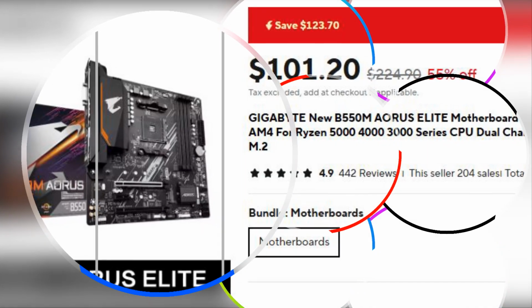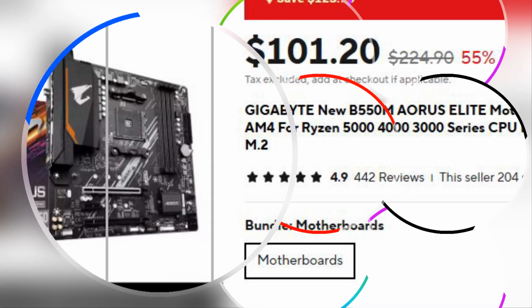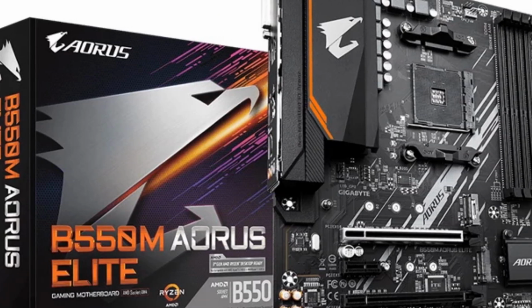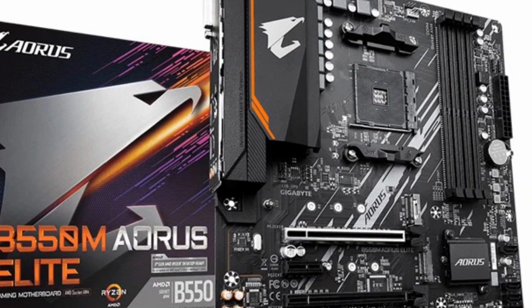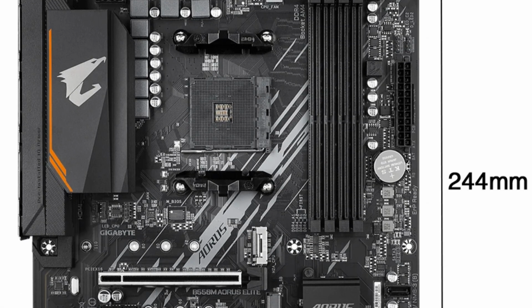Number 3, GIGABYTE B550M AORUS Elite Gaming Motherboard. The GIGABYTE B550M AORUS Elite is a top choice for gamers using Ryzen 5000/4000/3000 series CPUs. It offers customizable RGB lighting with RGB Fusion 2.0 and has anti-sulfur resistors for improved durability.